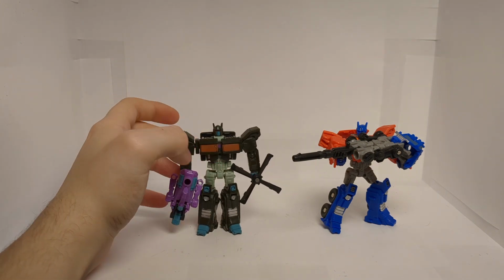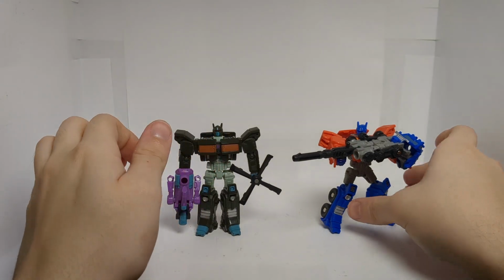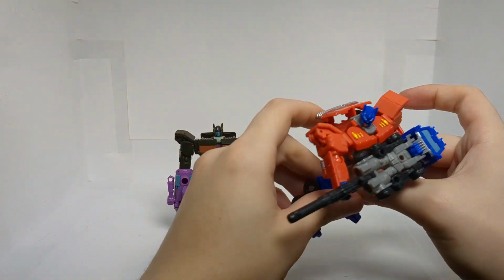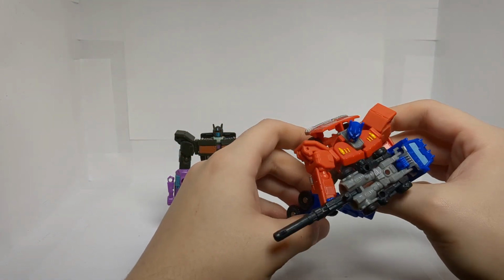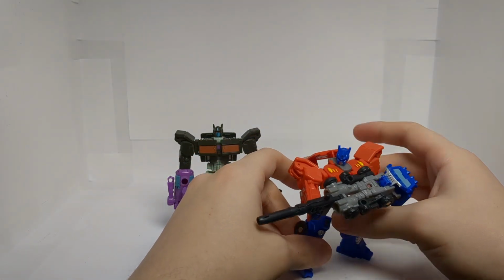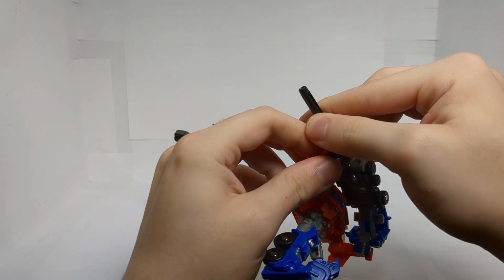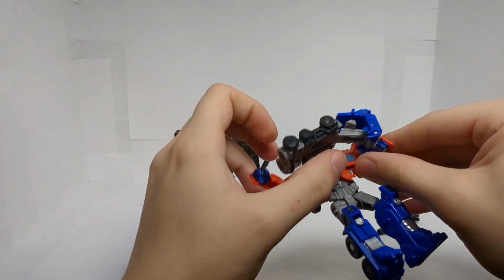Personally, I think it's a lot less bizarre with Nemesis, but with Optimus, it's like, oh my God. I just get a kick out of this, but yeah, definitely cool little sets. They have a lot of features, but in terms of articulation, let me take these out.